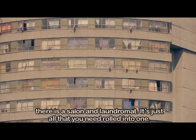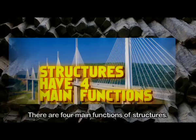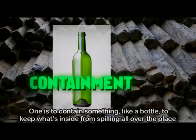There are 4 main functions of structures. The first is to contain something, to keep what's inside from spilling all over the place and to keep it separate from other things.